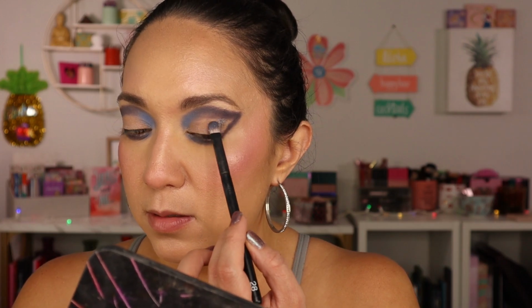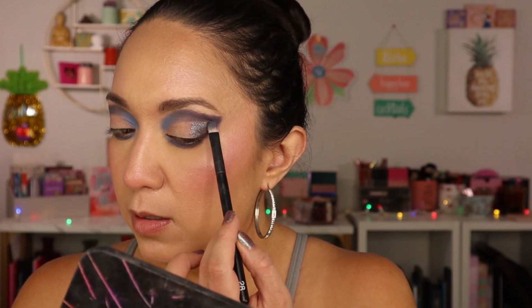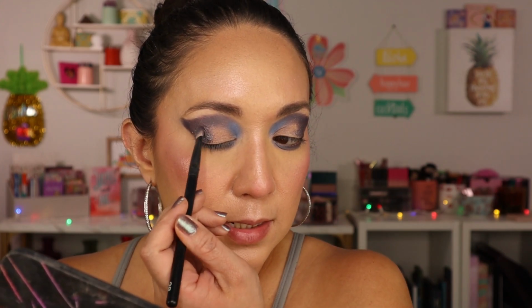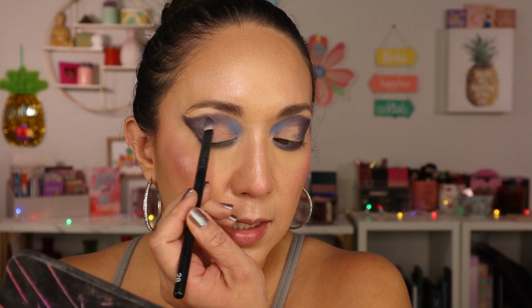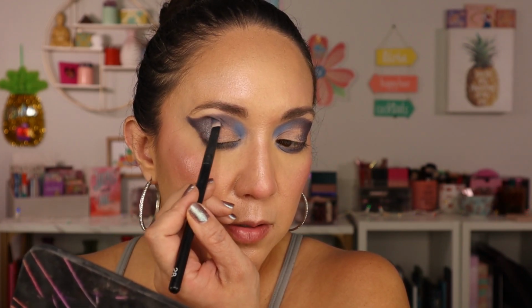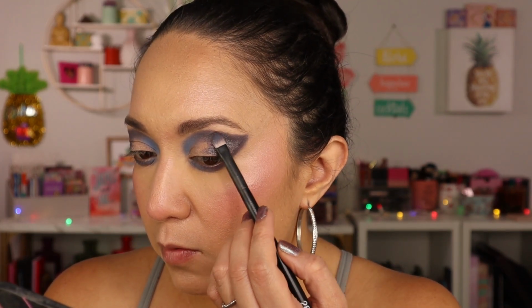And I'm just going to spread it on there. There's so much sparkle to this. It picks up really well on a brush, and it's spreading on really nicely. It doesn't feel like that overly creamy emollient formula that they've had in other palettes. This one's quite smooth, and it's giving all the sparkle vibes.